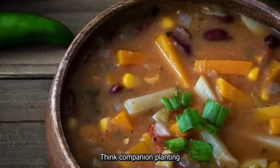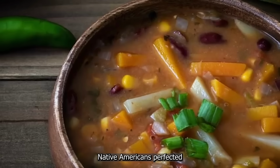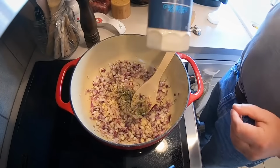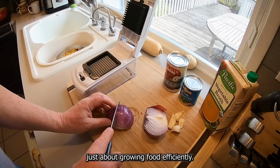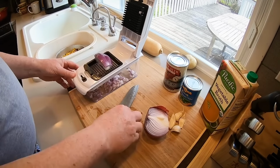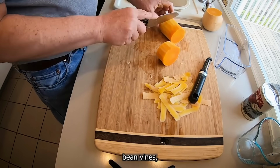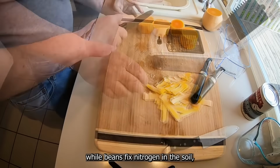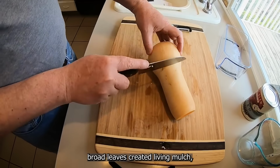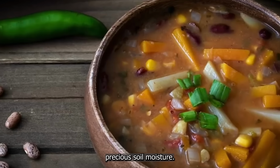Think companion planting is a modern organic farming innovation? Native Americans perfected this system centuries ago with what they called the Three Sisters. This ingenious method wasn't just about growing food efficiently, it was agricultural brilliance in action. Tall corn stalks provided natural trellises for climbing bean vines, while beans fixed nitrogen in the soil, enriching it for all three plants. The squash's broad leaves created living mulch, suppressing weeds and retaining precious soil moisture.